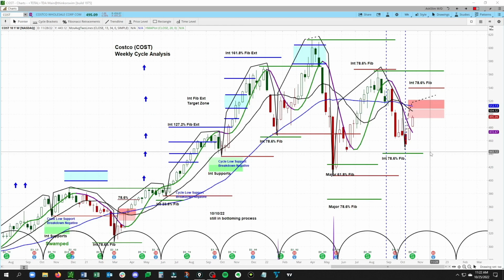This is the weekly cycle analysis for Costco. Now, I do want to note that Costco is also in our focus list, which we update 2 to 3 times a week and post to the askSlim chart grid page, as well as the ranking system for level 3 and 4 members.